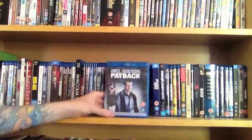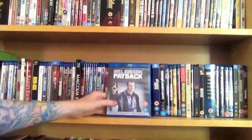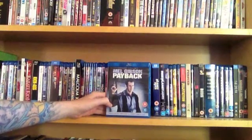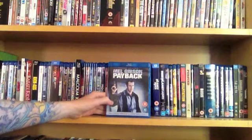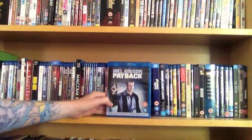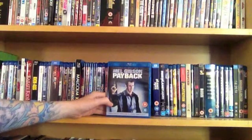It's Payback. Now, I wasn't a huge fan of Payback. I saw it at the cinema, but I got really interested in picking up this edition because of the wildly different versions. The director sort of handed in his rough cut and was told to make a lot of changes. The director was the Oscar-winning writer of LA Confidential, and they said, no, we want you to make these changes, and he said, no, I don't want to make these changes.